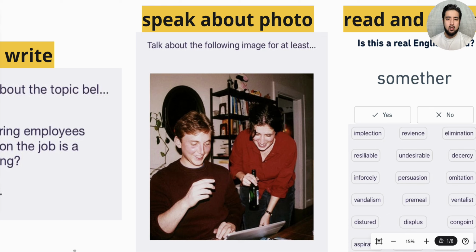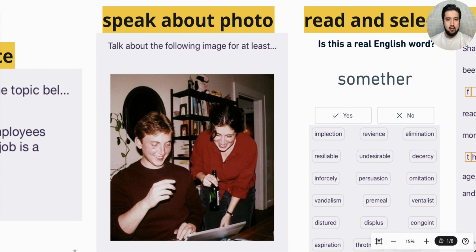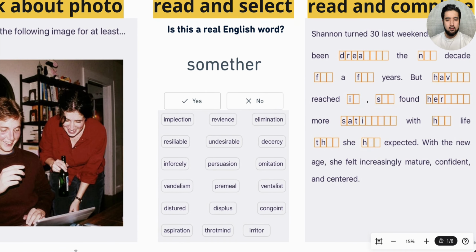For the writing, the description is similar, but there are some differences because there will be given only 1 minute. So within 1 minute, it's impossible to write 3 or more sentences. Therefore, we will use a slightly different strategy, which we will discuss in the course itself, since we don't have time to cover everything in one lecture. So the next task is read and select.